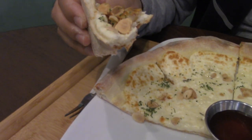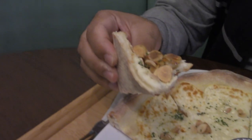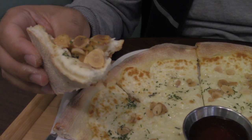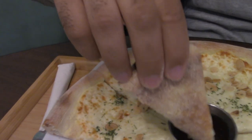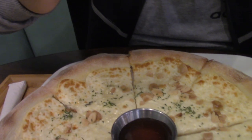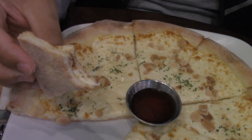That's really good. You got a little bit of the saltiness that you get from the cheese, the crunchiness from the fried almonds, and then the sweetness from the honey. You can taste the honey that is actually pure because you taste the honey itself. So it's really, really delicious. Let's get another bite with that honey. Really, really good.